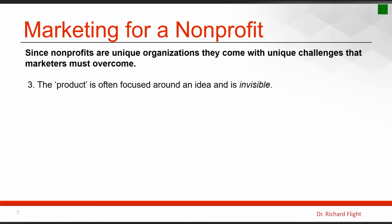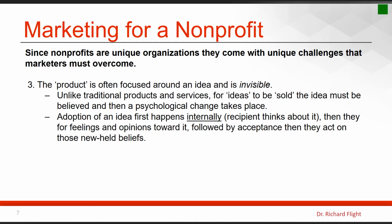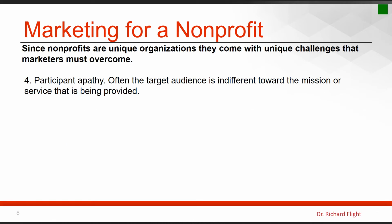So we actually call this tangibility or non-tangibility, where you can't hold and feel a product. Unlike traditional products and services, ideas need to be sold, but that requires a psychological change in order for somebody to adopt a new idea. The adoption of an idea first happens internally. The recipient thinks about what's going on, and then they develop feelings towards that idea. And then they accept the idea, and then they believe and follow upon new held beliefs. So there's actually a process happening within the person, which is dealing with adopting and accepting an idea as opposed to an actual tangible product. So yeah, that's a big issue.